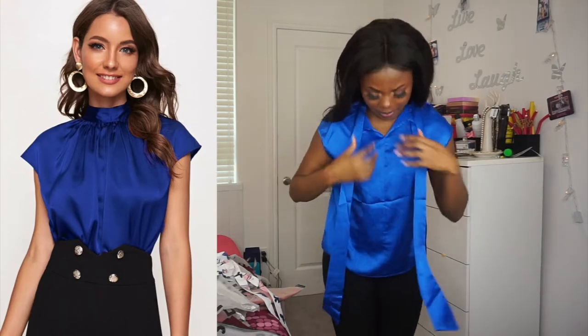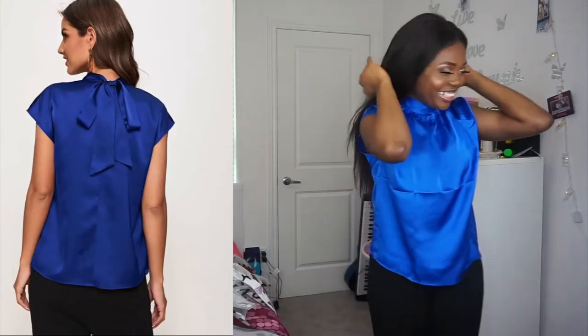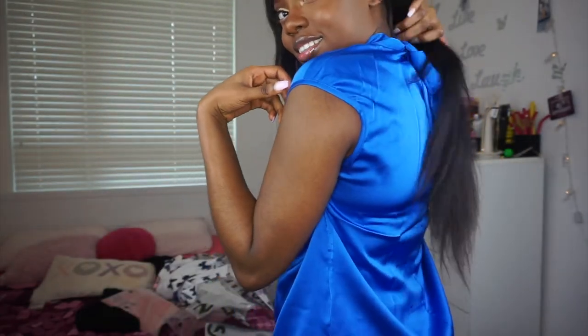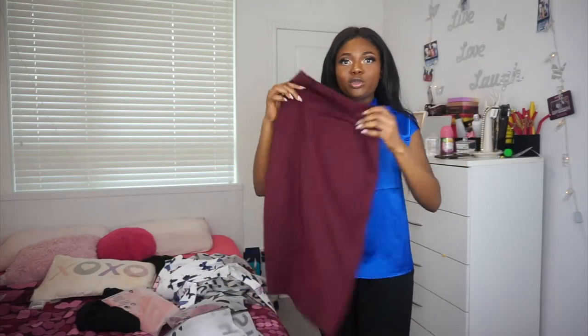This one, I don't know, there's something about blue. Look, this is the material. And then the back is like a tie. This is extra small. Okay, so people that are tinier than me, what would they be wearing? Because I usually wear Pretty Little Thing, size 6 in top, and this is extra small. Extra small. Unbelievable. But I'm feeling the combo. What do you guys think? I think I like this also. I think these blue pants will also go with this wine skirt, but I'm too lazy to try both of them.